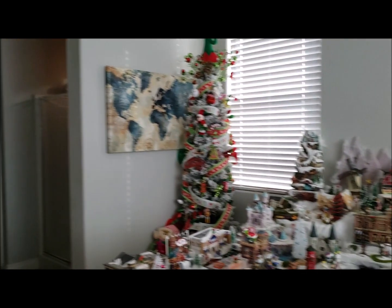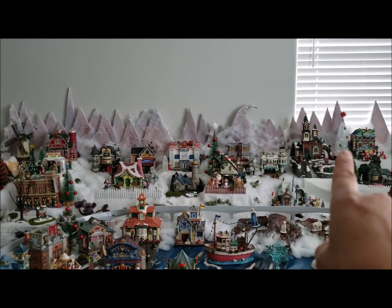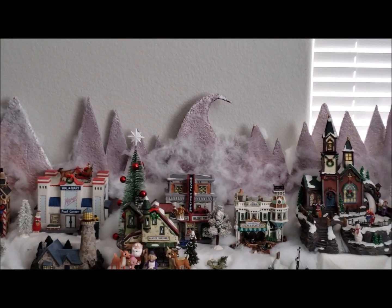But please enjoy. Okay. So my hubby, actually, he made all those rocks back there, or mountains. And he made the Grinch mountain right there. See that? That's pretty cool.